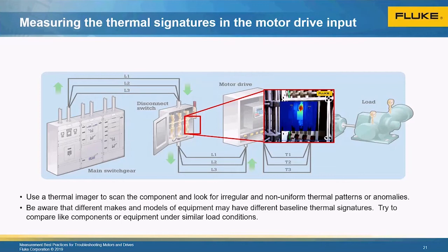There is no value to looking at anything that's disconnected or off with a thermal imager. You're not going to see anything. And why do we want to look at it under load? Because we want to look at under its normal conditions and seeing is there a heat factor here as well.